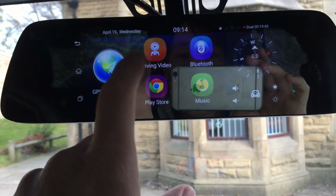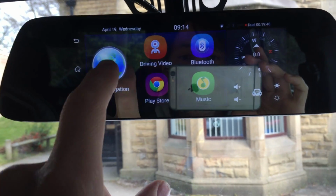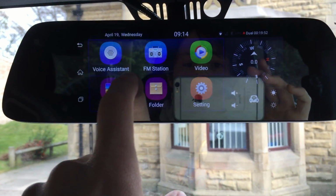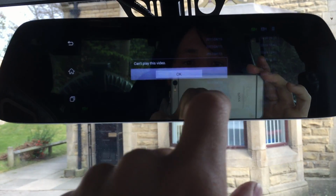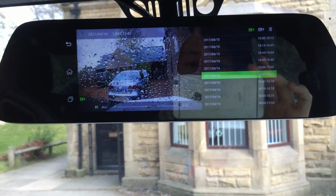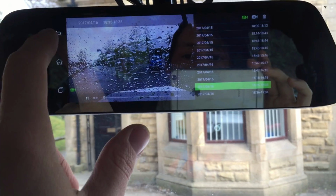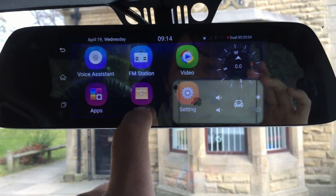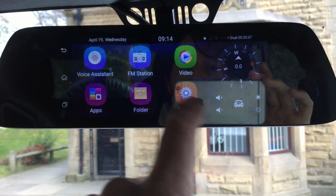So we can just go back over that. It has its own GPS network actually on there, as well as various other options. So you can play back your videos any time of anything that you've actually done. So it keeps a complete record of all the things that are going on with your car in terms of recording.